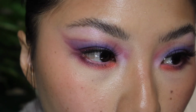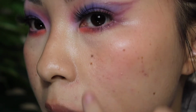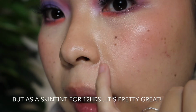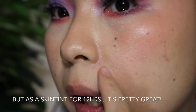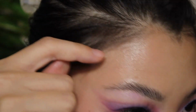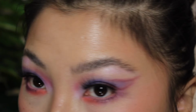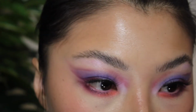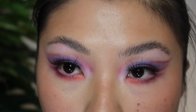But I will say the overall appearance of the skin is not amazing. At least, you can still see the line has settled on my smile lines. Around the nose is pretty much beat up, and it has definitely settled into the fine lines. I will have to wear it again to give you guys more in-depth thoughts.